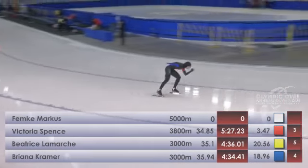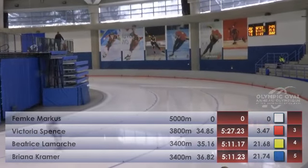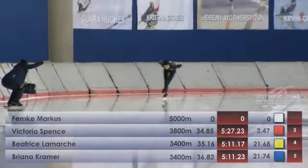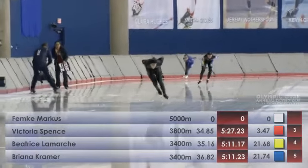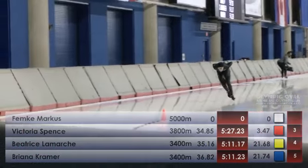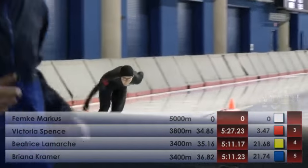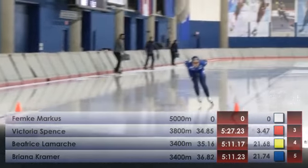Spence now has 3 laps to go, 34.85 her lap time, keeping it under 35. Good effort from Victoria Spence. Beatrice Lamarche, another low 35. Very smart approach to this race from Beatrice Lamarche, patiently finding her pace and then building down.